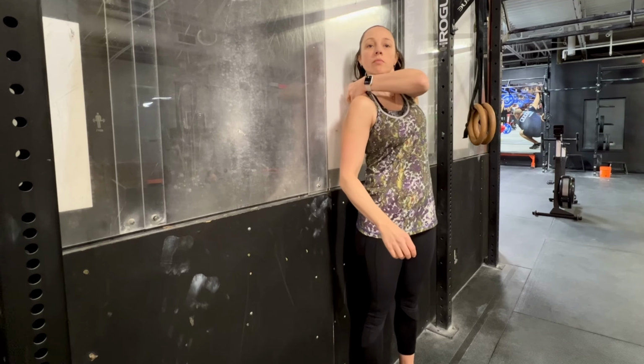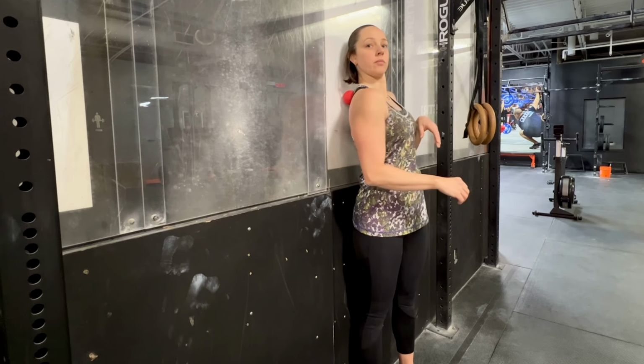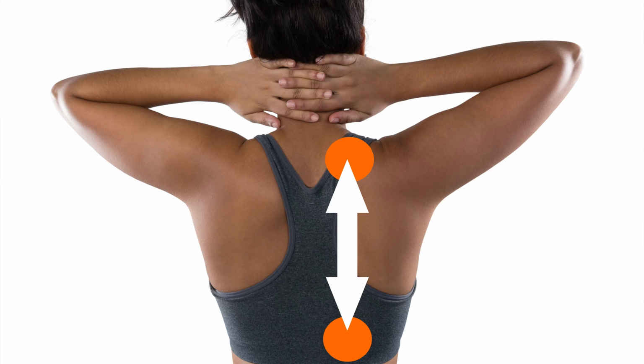What area should you be rolling? You can start out where the ball goes to the highest point without it rolling out. So that's usually somewhere in that upper back area. And then you're going to go down to about bra line area, just below that. It's important to roll not just where you hurt, but going above and below that, because some of those areas of tension can sort of feed into that area where you're uncomfortable.